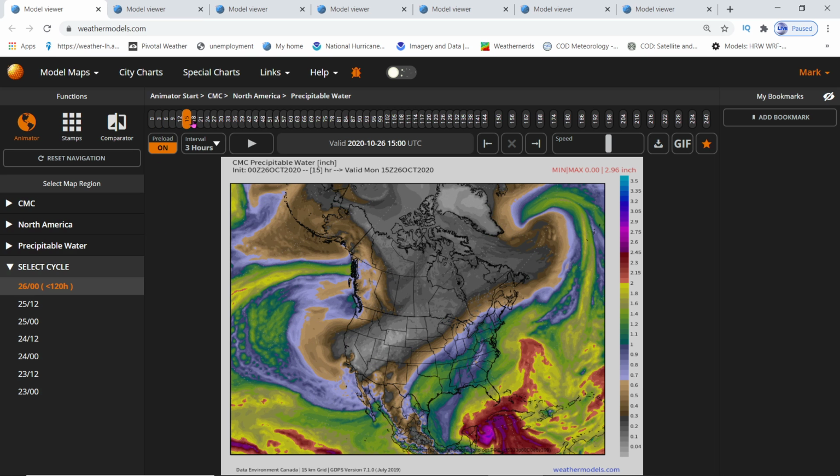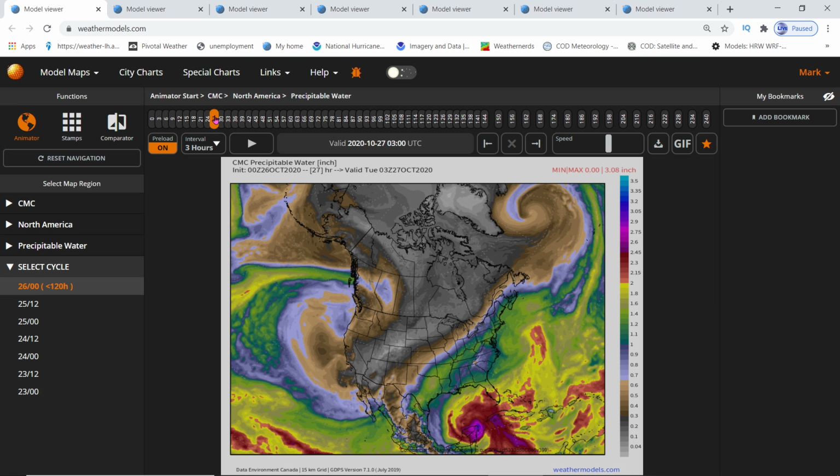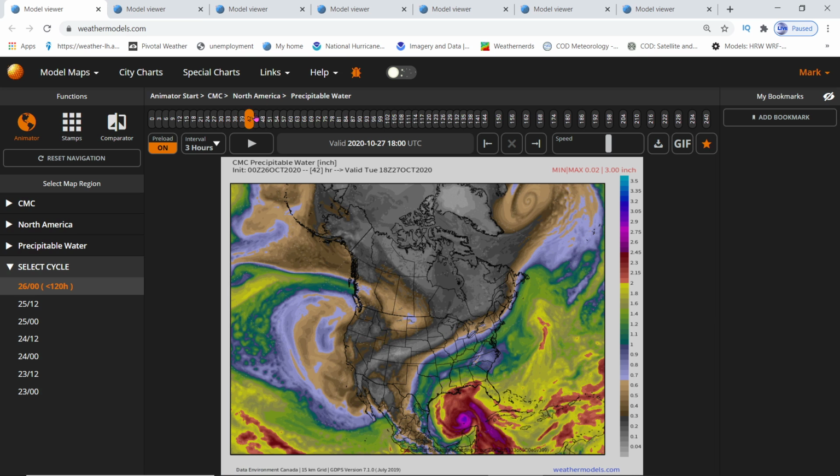Now here's the one according to the CMC model. The CMC model shows that you're going to get heavy rainfall across the Cayman Islands. You're going to get a little over 2 inches, almost 3 inches of rainfall. And then as it goes across the Yucatan Peninsula, it doesn't show that it's as heavy as the 4 inches of rain. It shows that it goes down to slight 3 inches of rain. So it shows a little bit less rainfall, a little bit less impact there.